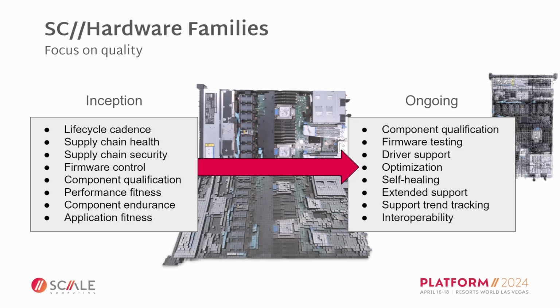And while all of this is going on, we're doing a lot of support trend tracking. We're making sure that if we see a specific type of failure, we're going to measure that against previous failures, and we're going to see, is there a trend developing, or is it something that we need to investigate further? And of course, interoperability, and that's really going to speak to the next slide.